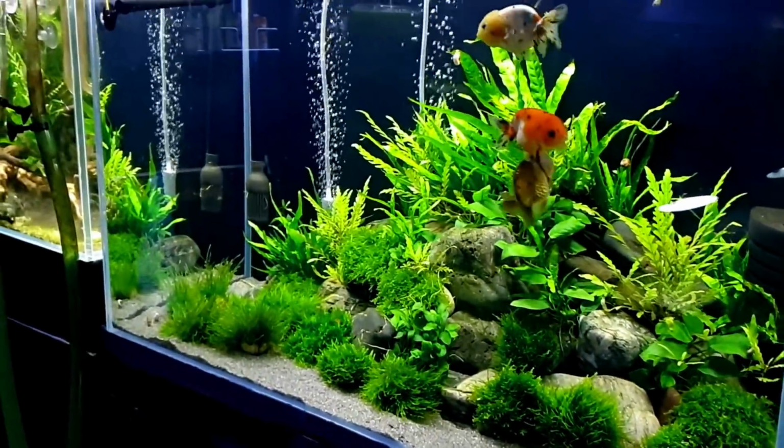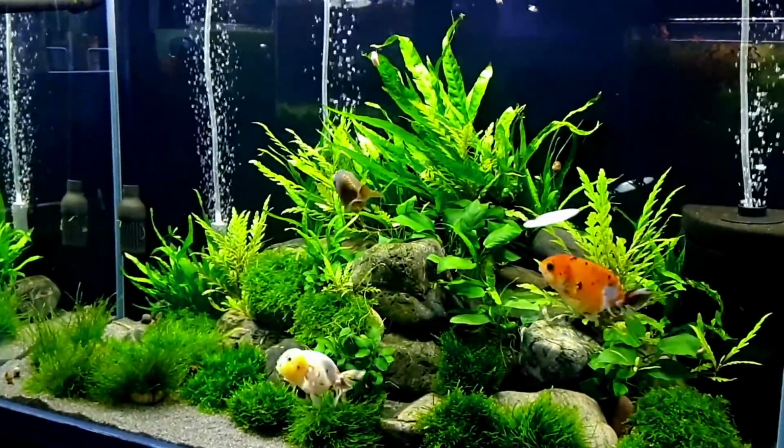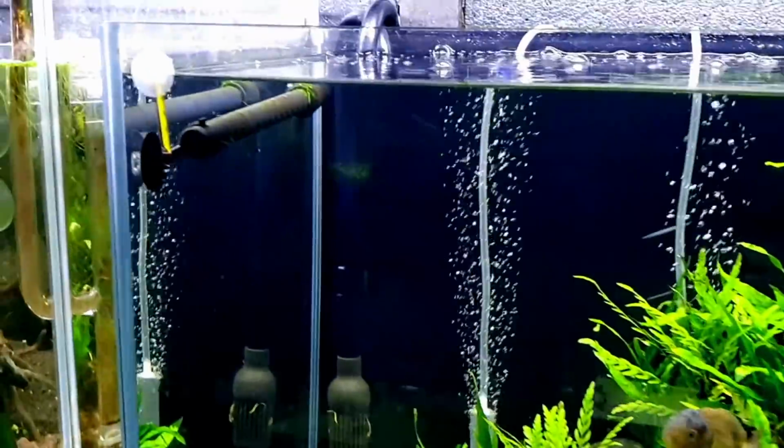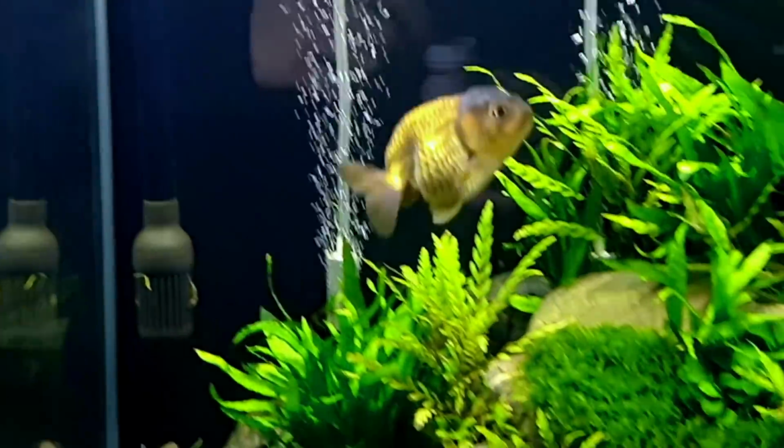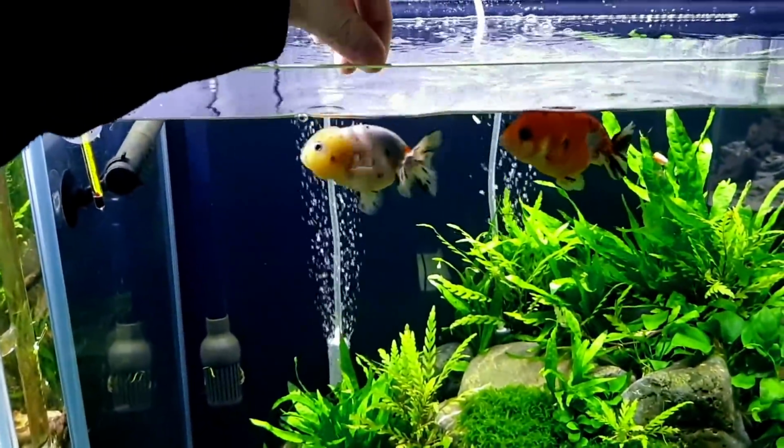I don't think I'll get much algae at all really, maybe on the back wall, but that's easy to clean. But the fish still look really cool, don't they? Look at them, loving it. I'll tell you what, I'll feed them for you guys so you can have a little look. I did this before by tapping it and it didn't work, so this time I'm going to take it out of my hand now. Here we go guys, I've trained them now.